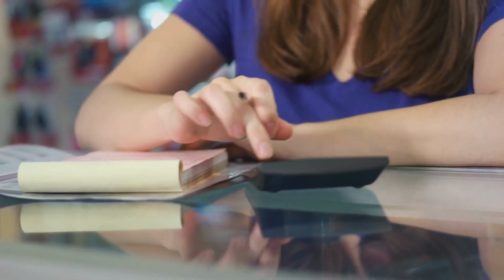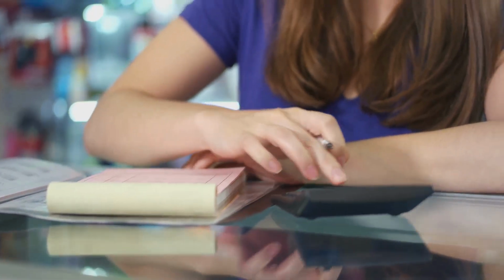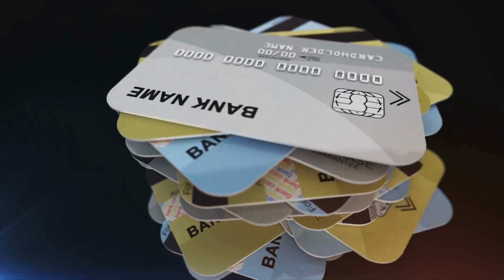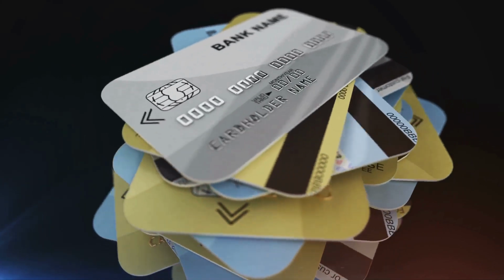Now list out every single debt you have. This includes not just the obvious ones like credit cards and loans, but also any smaller debts that you might have forgotten about. Every little bit counts, and it's important to have a complete picture. And I mean everything: credit cards, student loans, personal loans, car loans, anything that you're making payments on. Don't leave anything out, no matter how small it might seem. Every debt adds up, and knowing the total amount you owe is the first step to creating a plan to pay it off.